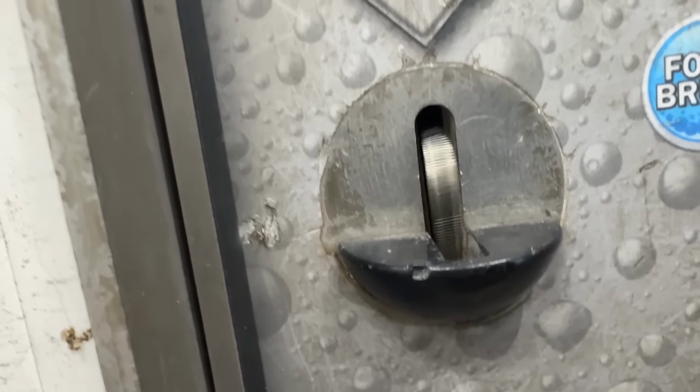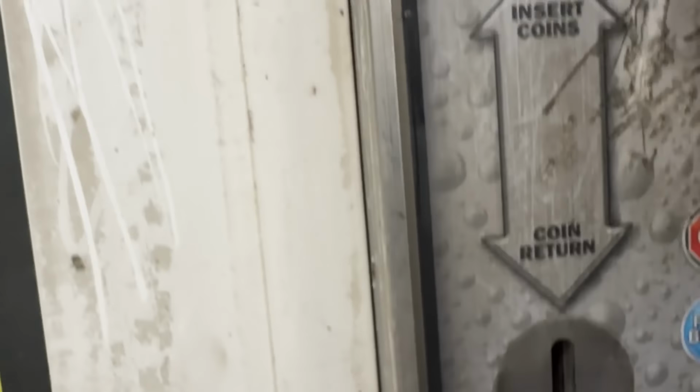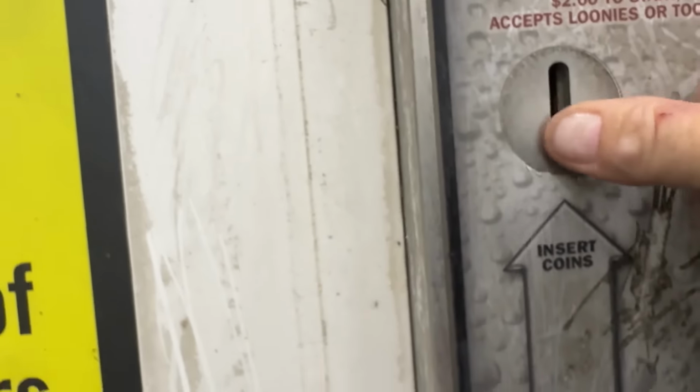What's going on with that thing? What the heck? Oh, it's got a vacuum, it's sucking inwards. Why did it stop? Oh yeah, okay, let's try again. That was trippy. There it goes again.